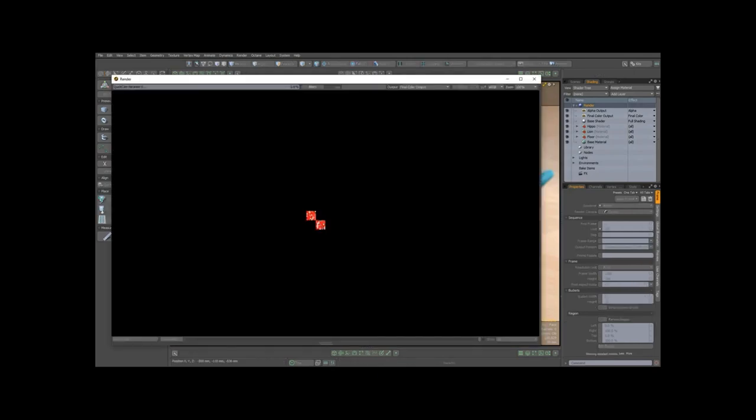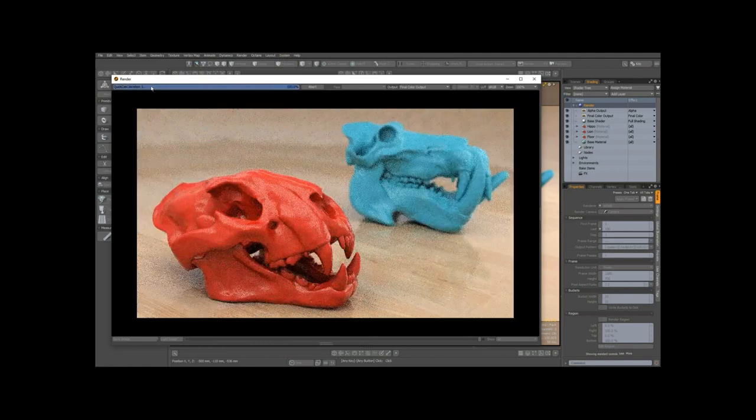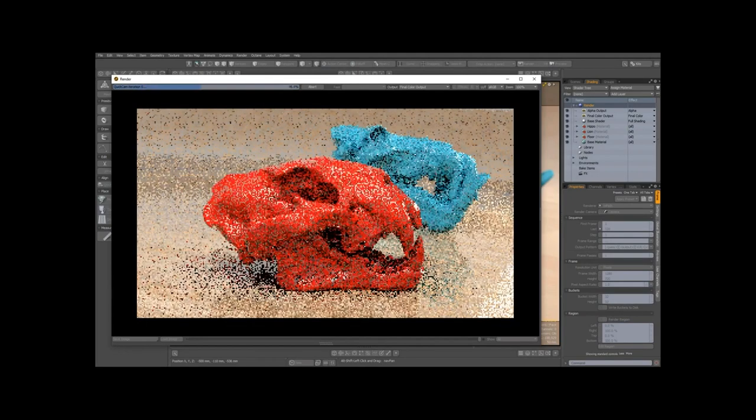The Quick Cam window pops up. You can see in the upper left-hand corner here, it says Quick Cam, and it's going through the different iterations as the renderer starts rendering. And to navigate, I just do as I normally would. Pressing the Alt key and clicking and dragging, I can rotate the camera. I can also pan the camera by pressing Alt Shift. Get my skull back in the middle here.